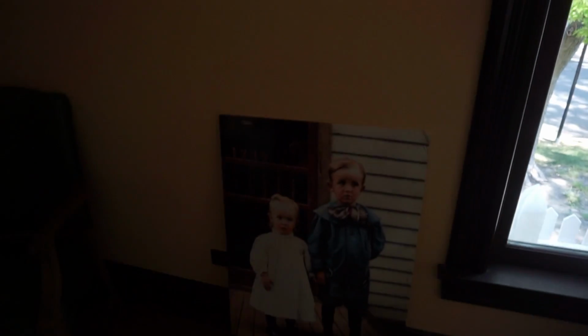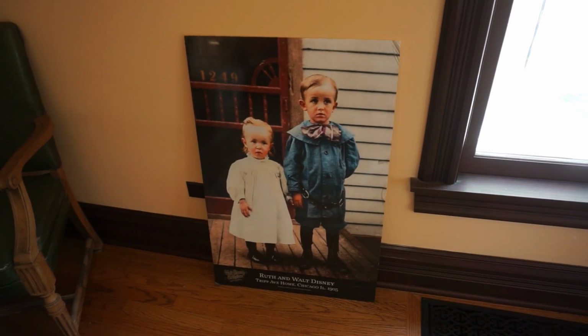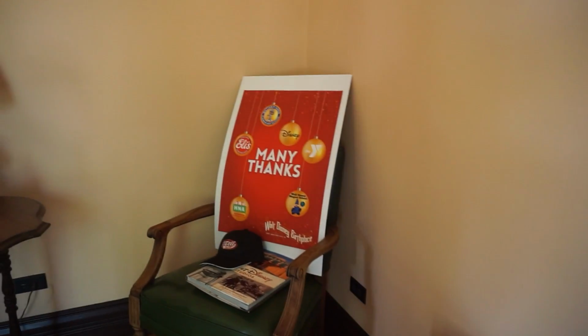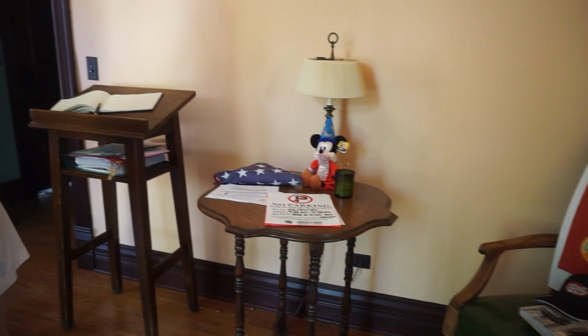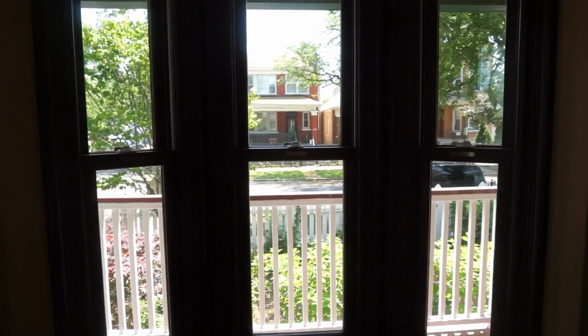That picture there, that's Walt and his sister Ruth. They're standing on the front stoop. So yeah, this is the living room. They called it the parlor back at that time, because at that time they didn't have funeral homes, so this is where they would have their wake.